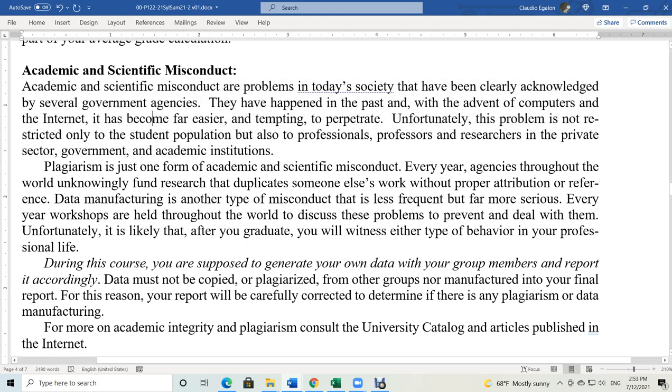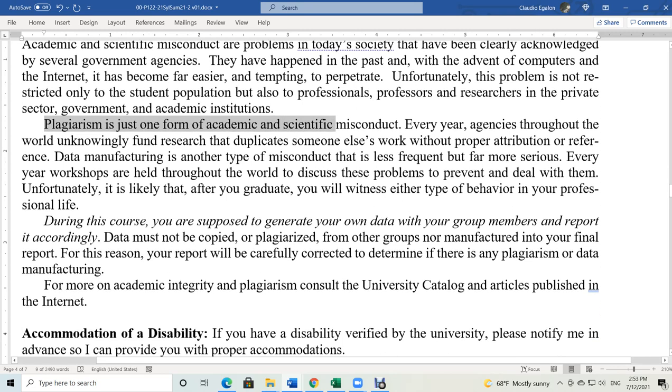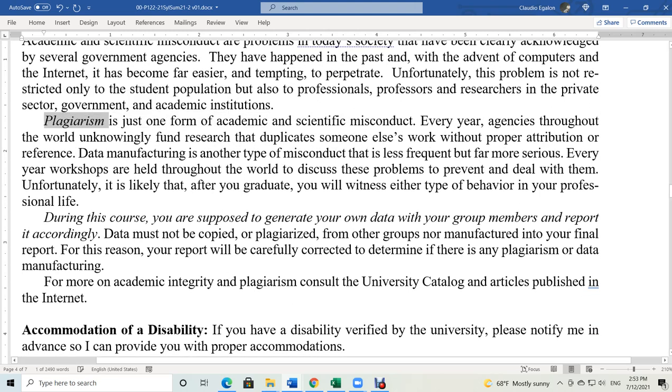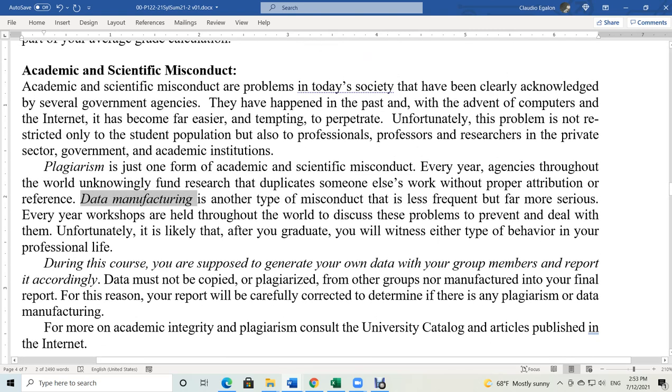Okay? Here you go. Plagiarism is just one form of academic and scientific misconduct. Lack of due diligence, too. Lack of due diligence for scientists is considered not doing the literature review. So plagiarism is just one form. And then we have the worst type of academic and scientific misconduct, which is data manufacturing. Data manufacturing and plagiarism. I listed only two, but I'm going to put another one here.